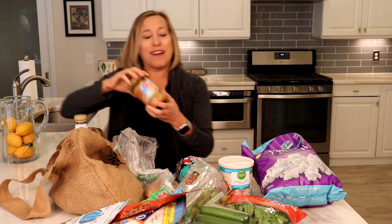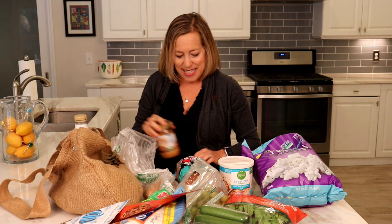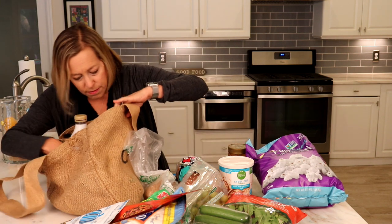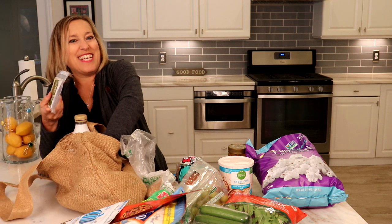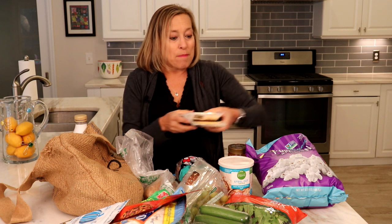And nut butter. Nut butters are a staple at our house. It's a great plant-based protein for breakfast, lunch, dinner, or snacks. Cheese, always a staple at our house as well. I usually use cheese for lunch every other day for my protein food source at that meal.